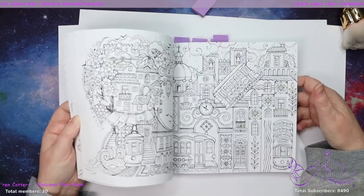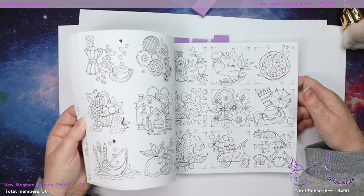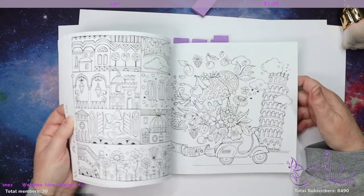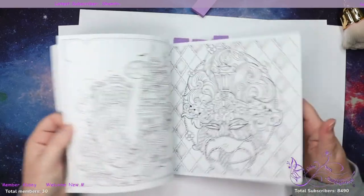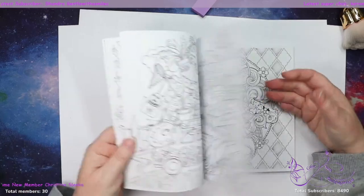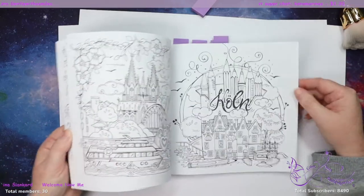There's quite a few images in this book, hey? And they are quite detailed. I was not expecting the detail that's in them. And those little pictures even. Look at those. So tiny. Oh, there's a person. She says.